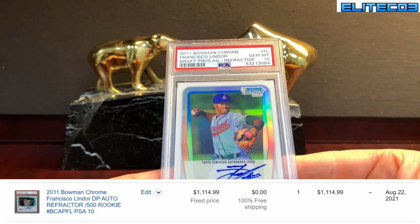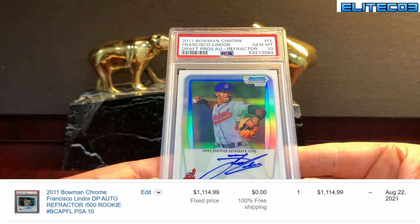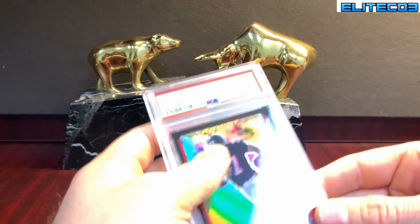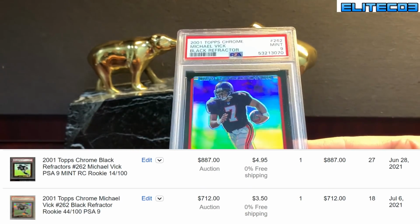Lindor, this is one that I thought was a 10. This is the Draft Refractor to 500. Gets a 10. Here's the Vic Black Refractor to 100.